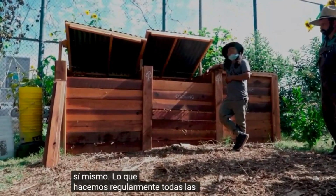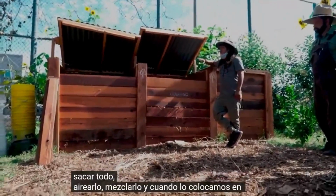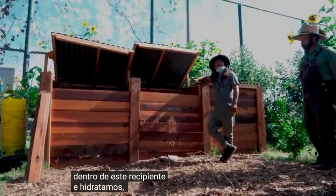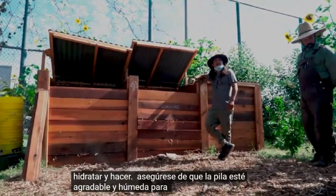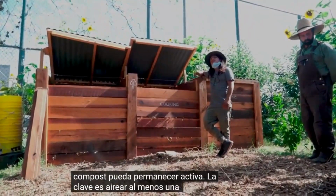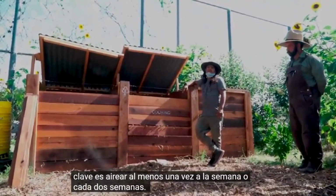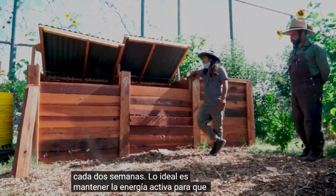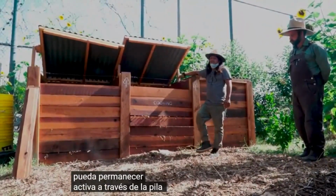What we regularly do every week is we take everything out, we aerate, we mix it in, and we relayer inside this bin, and we hydrate. Very important is to hydrate and make sure that pile is nice and moist so the activity of the compost can stay active. Key is aerating at least once a week or every other week. You ideally want to keep the pile active so the composition can stay active throughout the pile.